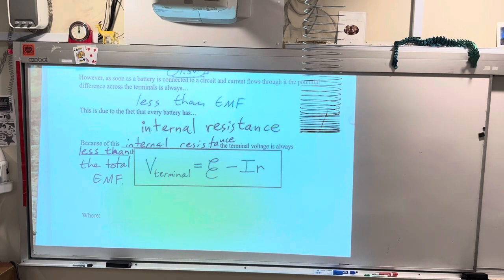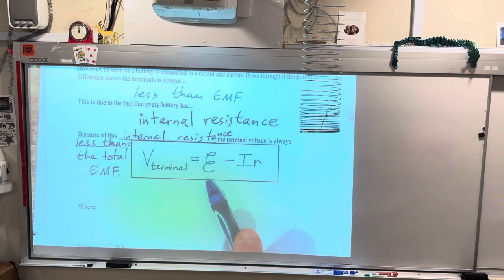EMF? Yeah, this is an epsilon, that's a Greek letter. Then what's IR? You tell me what I is. Amps? Yes, good, current in amps. What's R then? What is V terminal? Very good question.